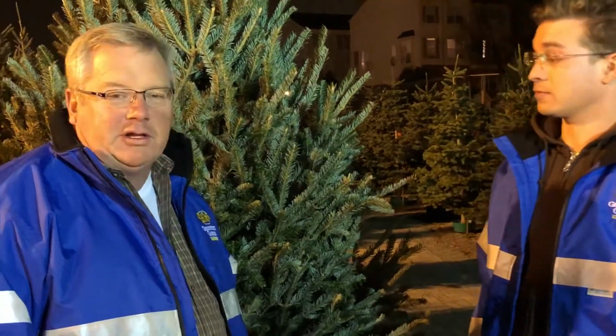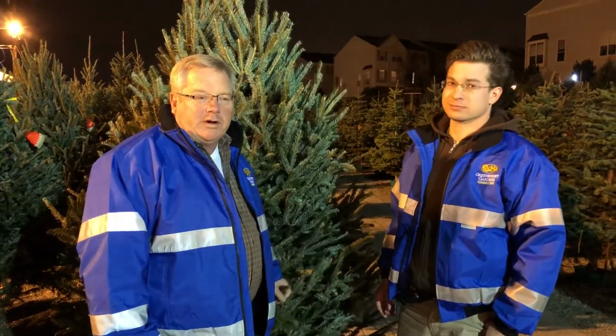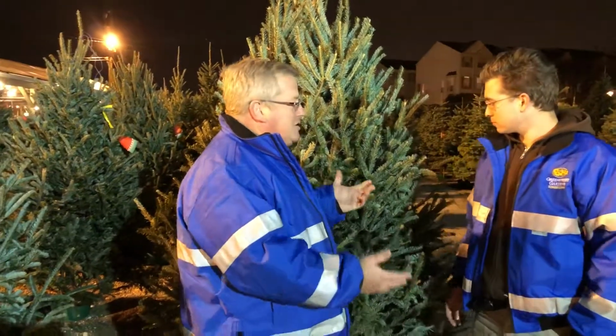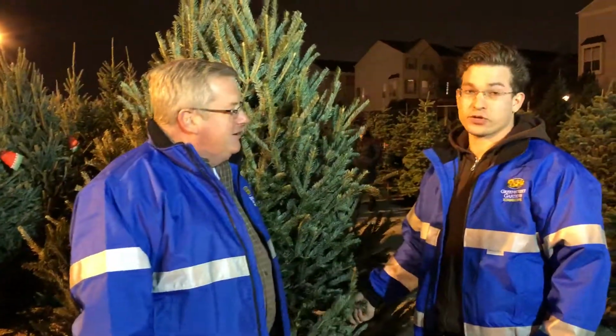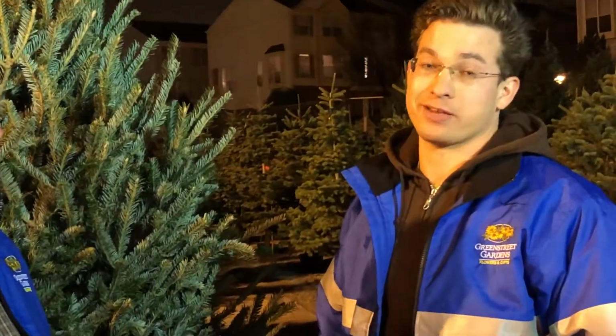There is a tree shortage out there this year, but we work really close with our vendors and continue to bring trees in. We fresh cut all our trees and we put them in water so they're ready to go into your home. And one of my favorites, the Fraser fir. They're really nice and fragrant. Almost everyone's favorite Christmas tree, and we have plenty of them this year.